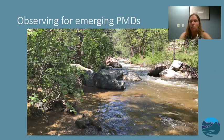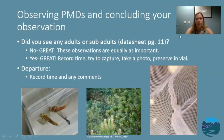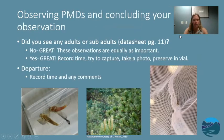Like I said, you'll see one, and then you just gotta wait and watch for others with your net ready. And hopefully with the longer extension, you'll usually notice them as they're rising, if you wanna be able to catch them. Alrighty, so when you see one, or if you don't see one, either answer is exactly what we're looking for.